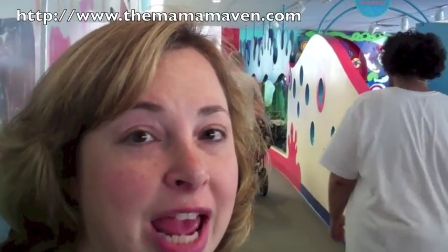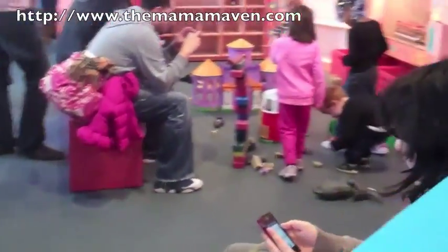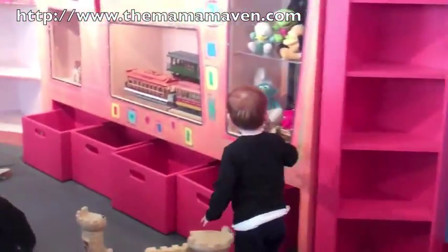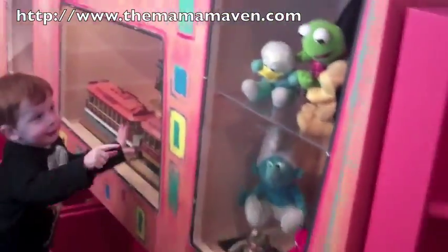Here we are at the Totally Tots Kids section of the Brooklyn Kids Museum. I love this place. It's for kids 5 and under. So I took my 5-year-old and my 2.5-year-old, but we couldn't let my 7.5-year-old in. So let's see what it is. Big train.